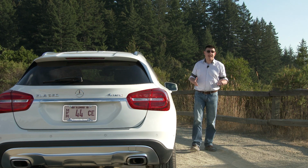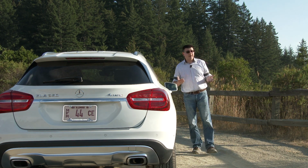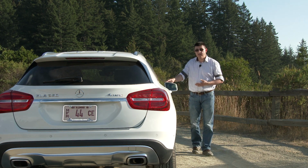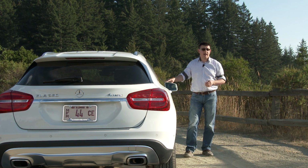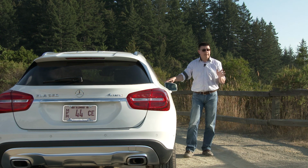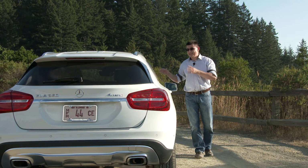Something like a Lincoln MKC, a Volvo XC60, or a Lexus NX will give you more vehicle for not too much more. Can be actually about the same price depending on how you configure those models. I think my favorite vehicle in this segment, however, is the Audi Q3.